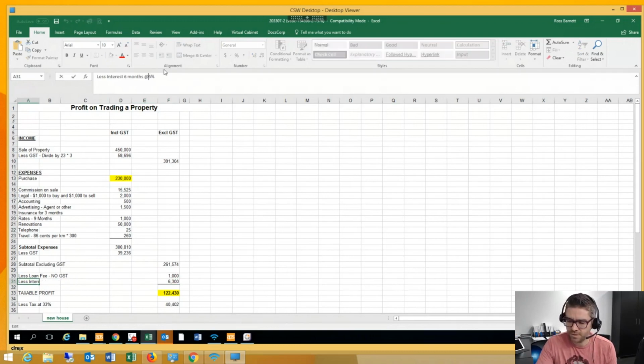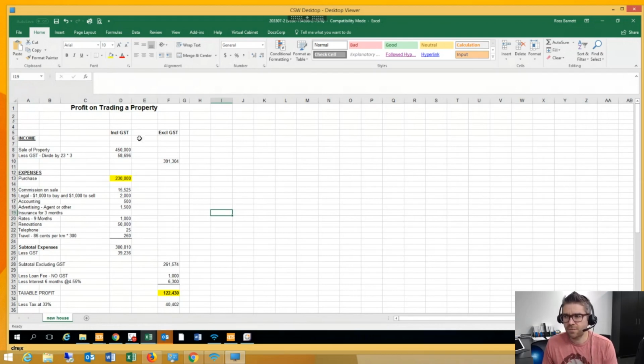At 4.5%. So that's all our expenses in there. We might be looking at spending the $261 plus some loan fees and some interest. It's got no GST. Then we're looking at what you're going to sell it for. And generally, to me, the first figure, the first information, is generally the right one. The more you try and manipulate it afterwards, the worse it's going to get.